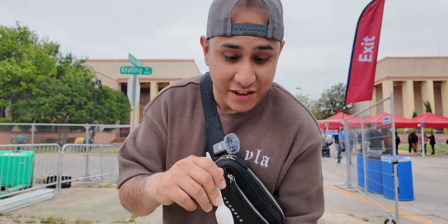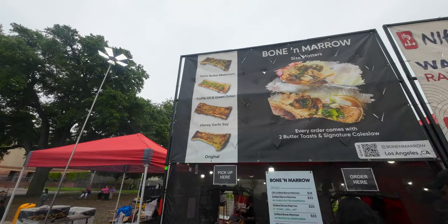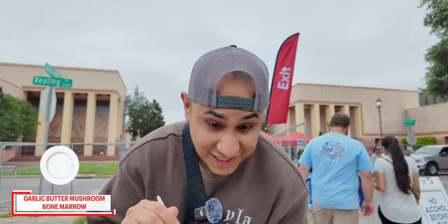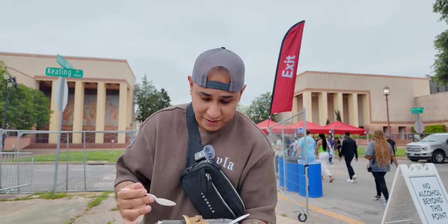So the first thing we got here is actually the bone marrow with mushrooms from Bone and Marrow. This is actually the first place we wanted to stop at because I was afraid it was gonna sell out. The guy's over there torching the bejesus out of this thing right here. So it looks freaking phenomenal. If Liver King says it's good, it's gotta be good.